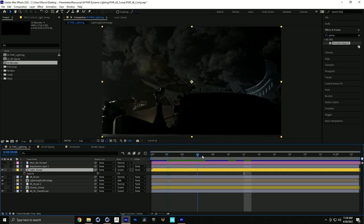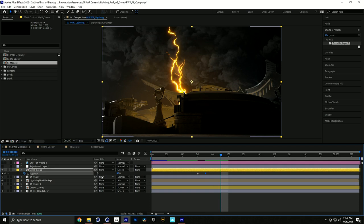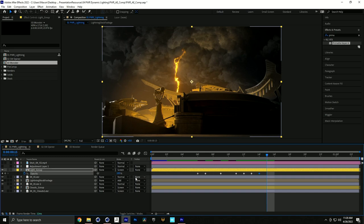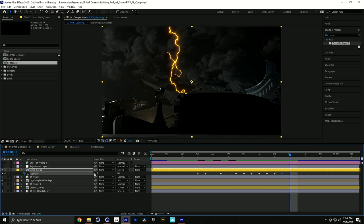So maybe I'll go right here to where we first see our lightning. I'll go back one frame using Page Up, make a keyframe. We'll go forward, set this to something like 40%. Maybe go forward two frames to 100. Looks like we're dying back down again. This is a bright frame. This one's dimmer. Bright again. And we're starting to fizzle back out. So I think, if I'm right, there's one more. Yep, there's one more. I know the stock footage.